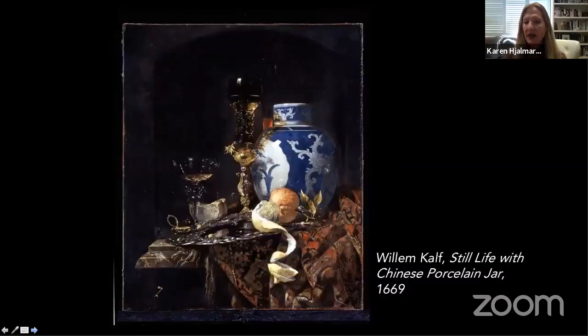Now, Wilhelm Kalf, another amazing still life painter. And the reason I want to bring this up is he does a more vertical interpretation of a still life. Many of the ones we looked at were more horizontal. He builds it up in a triangular form, and he incorporates some really amazing objects from travels that the Dutch would have experienced. Remember, the Dutch were going all through Africa, North Africa. They went into the Americas. And so you're going to be gathering some of these exquisite elements.